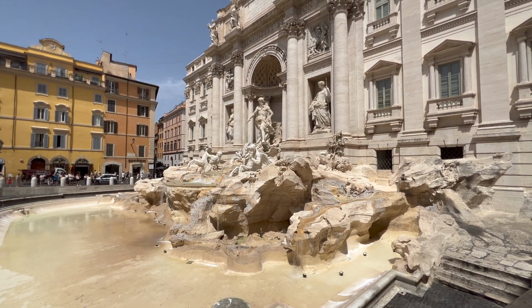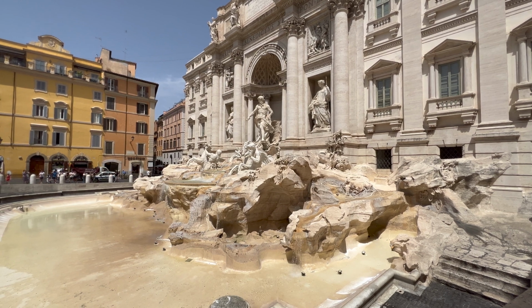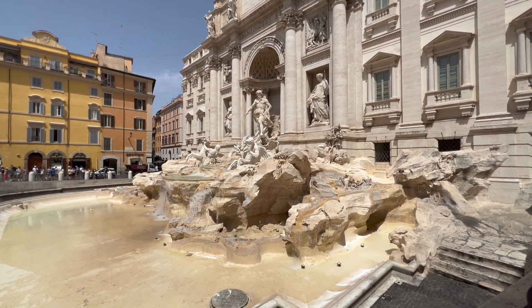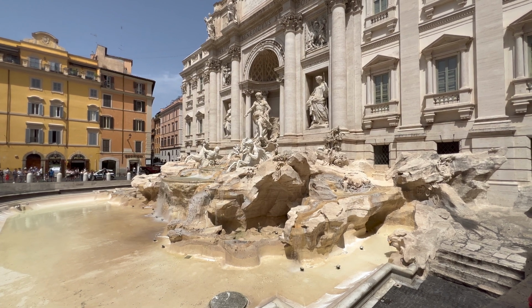As most of you know, normally this whole bottom bit is full of water. However, in order to clean it, they've had to drain it out. And from what I've heard, I'm not sure if this is 100% true or not, I have heard somebody saying that all the money is donated to charity. If that's the truth, that is actually really lovely.